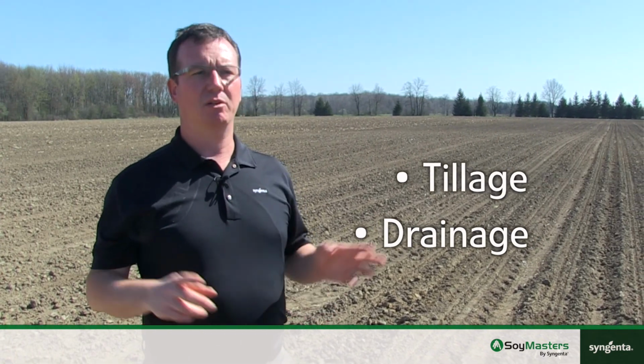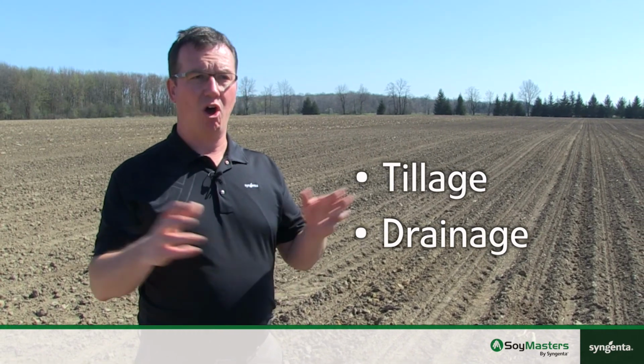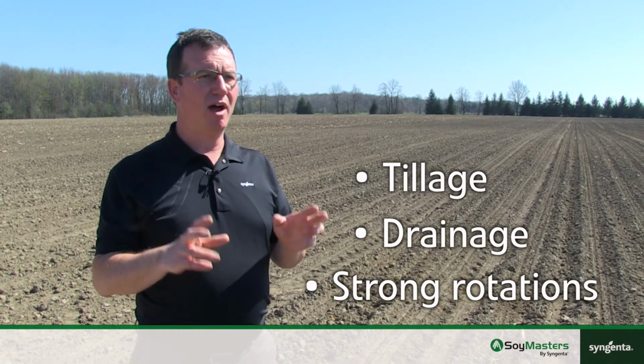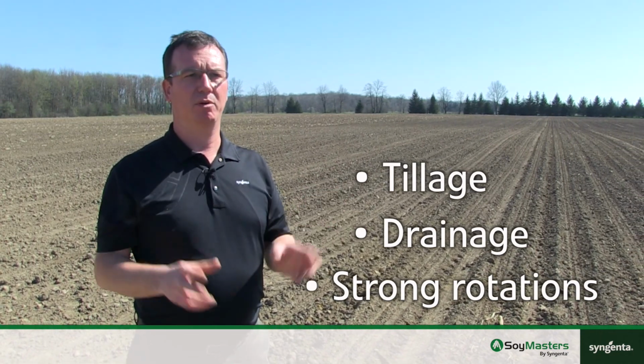What can we do about it? There's a number of things. Because SDS loves that wet environment, drainage, tillage, anything we can do to reduce that free-flowing water is going to help control SDS. We can look at long-term rotations. It can also survive on corn stubble, so we want to make sure we've got some wheat in there, 3 years or greater for rotation.